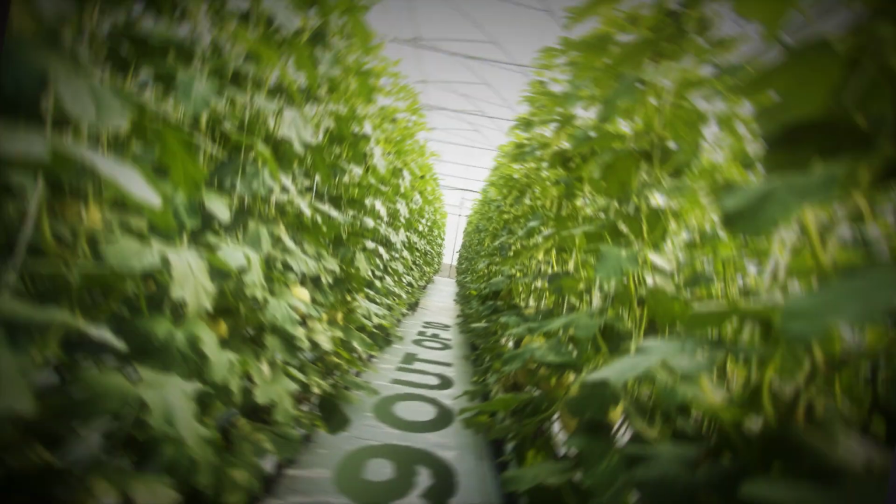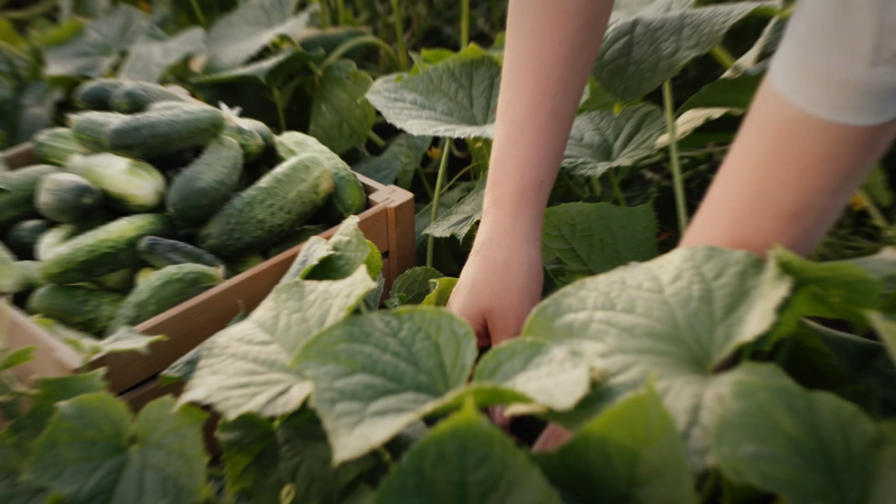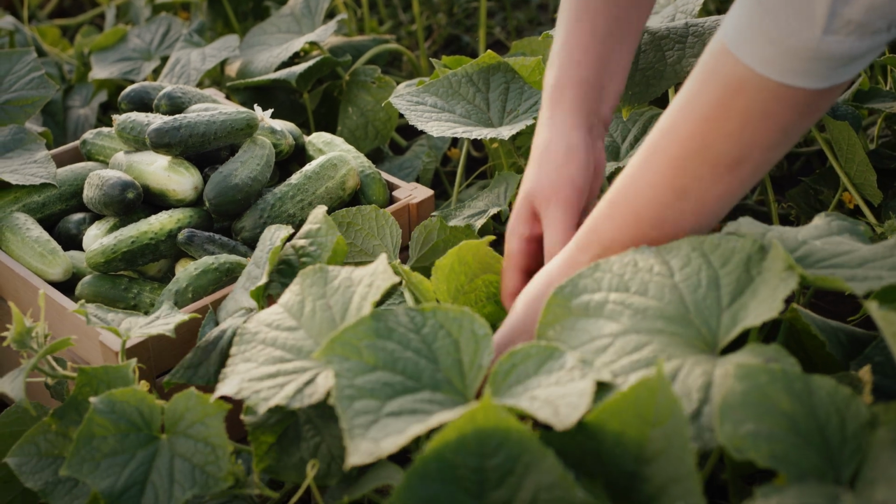9 out of 10 farmers make these mistakes when watering cucumbers. Check yourself. Cucumbers are a moisture-loving crop, consisting of almost 90% water. However, improper watering can destroy your harvest or significantly reduce yields. Many farmers unknowingly overwater, underwater, or incorrectly fertilize their plants. Today, we will discuss the key watering rules that will revolutionize your cucumber cultivation.